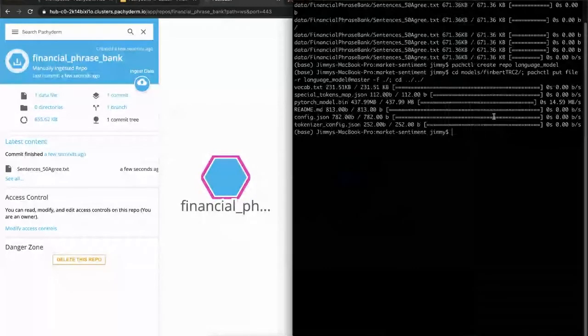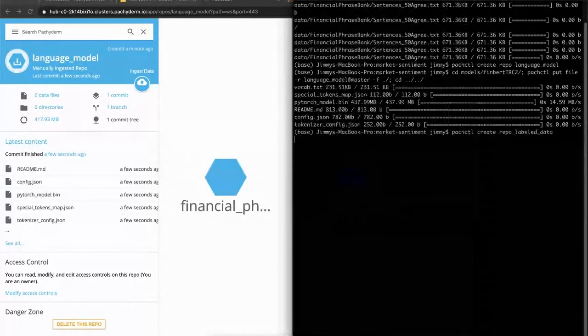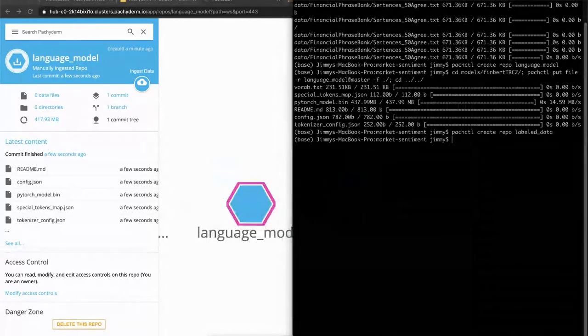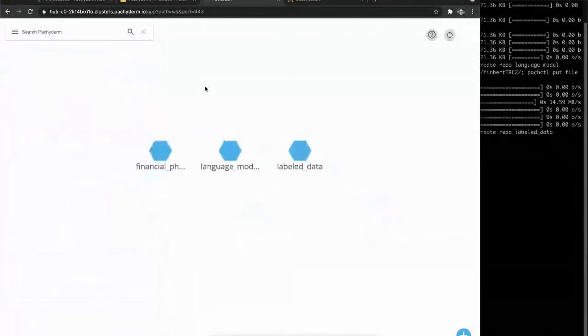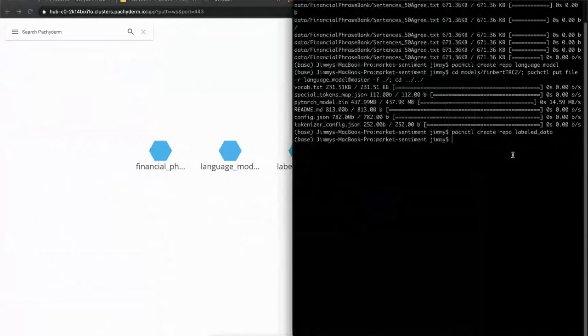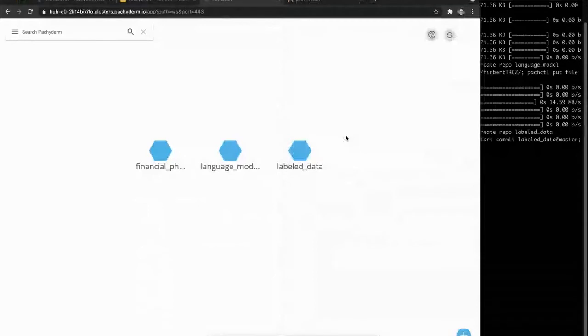Now that my model is uploaded, I can click into that and see all the different files associated with my model: the config, the tokenizer configuration, and those types of things. I'm going to set up one more data repository before we kick off a pipeline to connect to that. This is going to be my labeled data repository. This labeled data repository is a placeholder for when I bring text or predictions from the Seldon environment back into our Pachyderm environment. I'm just going to create an empty commit here, start commit and finish commit. Nothing is actually being committed, but there will at least be a branch associated with it that we'll put data into later.